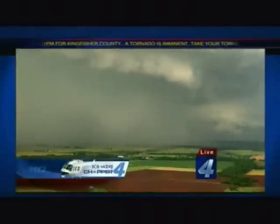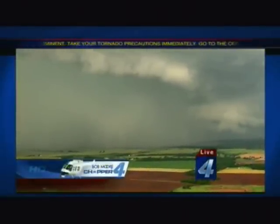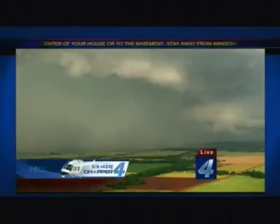If you come around to the east side, you should get a window looking due west to be able to look back inside of there. It's really almost right over Dover. David, if you're with us, it's just going to graze Dover. It looks like it's a multi-vortex on the ground right now.